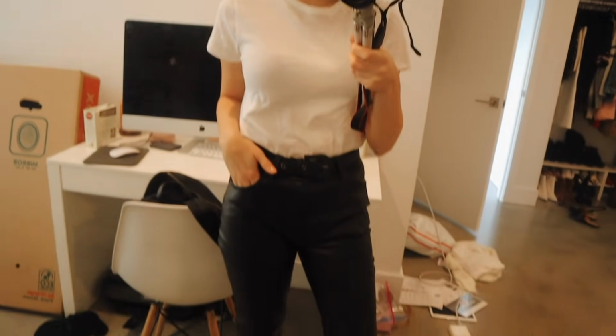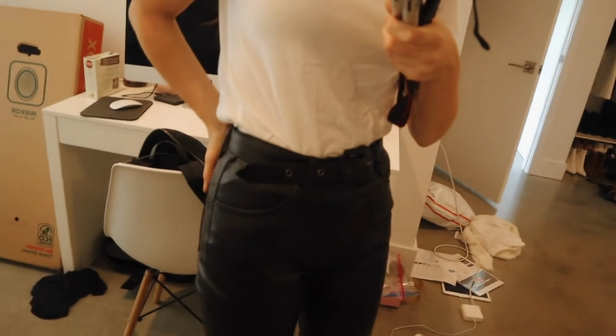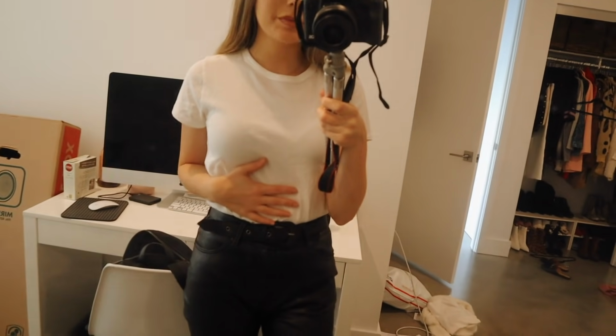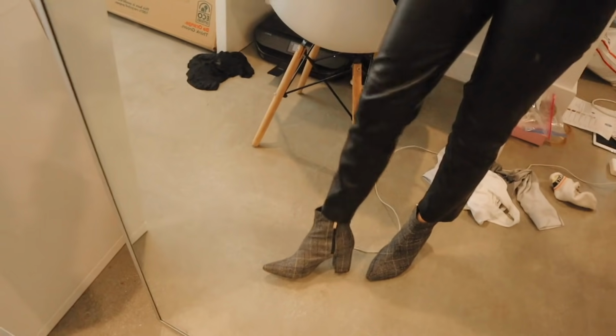Okay, so this is what I threw together quickly last night. It is my favorite vegan leather pants. I will link them below if you guys are interested. They are fabulous. Just a plain white tee, my go-to necklace, and my fun little booties.